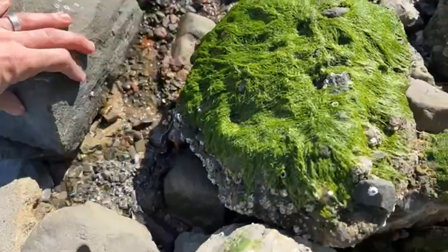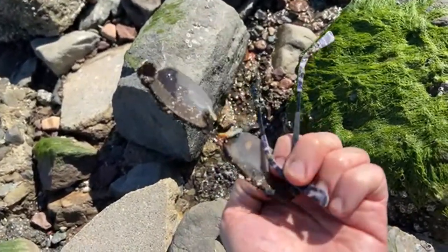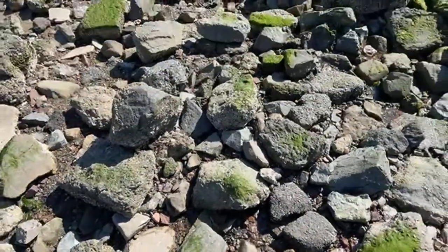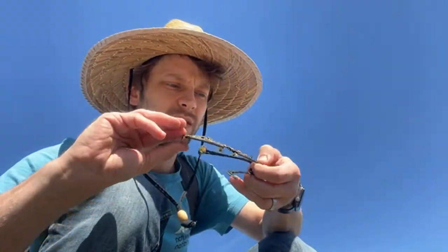Oh, I just found someone's glasses. Oh. Well, there's some beach glass. All right, let me put that in my trash bag. Hold on, guys. Because I do like to take trash out on the beaches. I don't just take cool rocks. I try and take trash too. Plus, I don't know, these are pretty sweet. Don't you think I could wear these? I think I could pull these off.